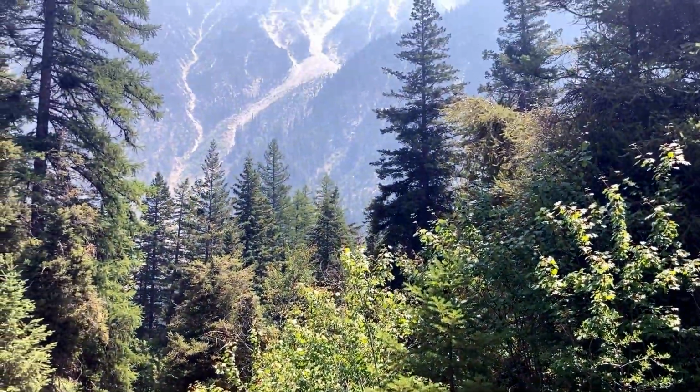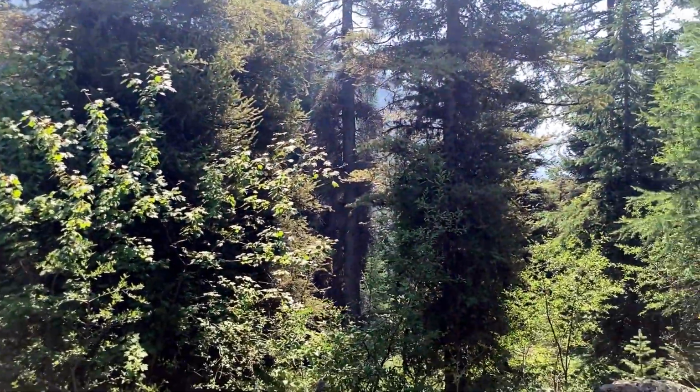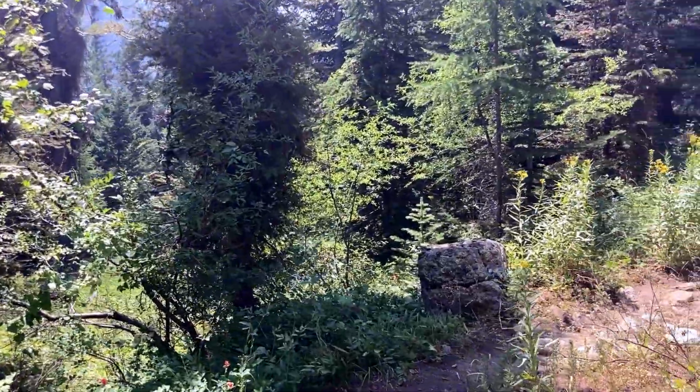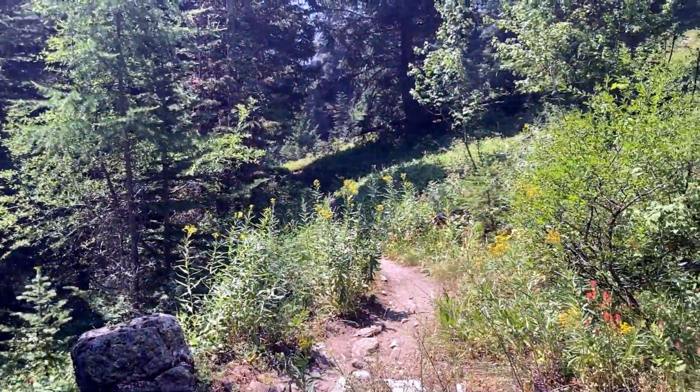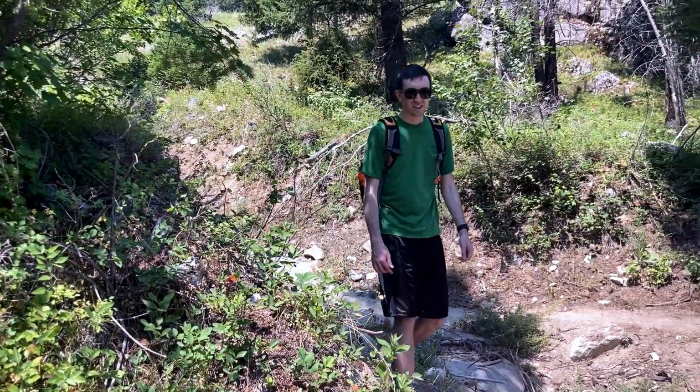So we just stopped for some water. Right now we're doing some switchbacks, so it's a little bit tiring, but it's been fun. Todd, how are you feeling? Good. Good.